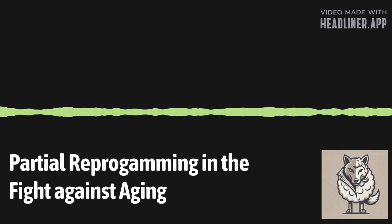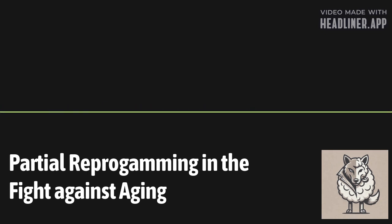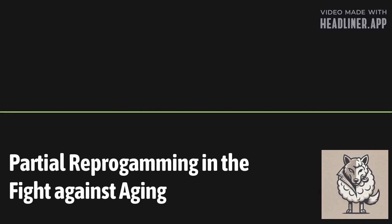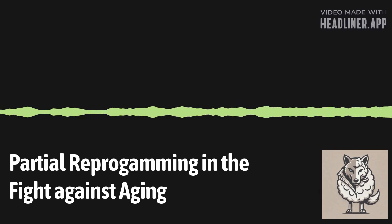Exactly. And finally, there's the extracellular matrix, the structural support network surrounding cells, which is also affected. Okay, we haven't talked about that yet. Right. But the changes here can be quite varied, and we need more research to fully understand how the extracellular matrix is impacted by partial reprogramming. So it's a complex picture with a lot of moving parts.